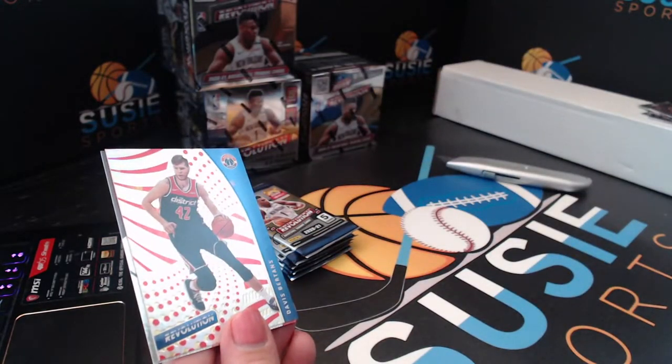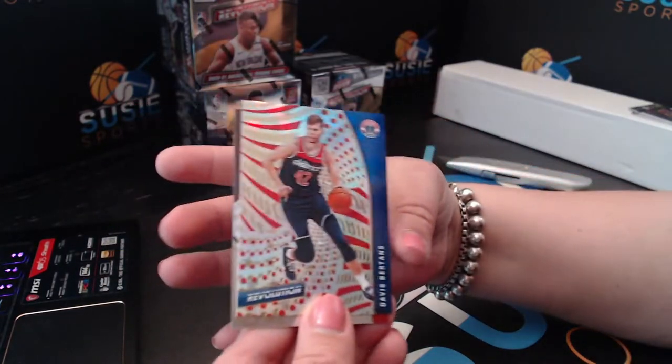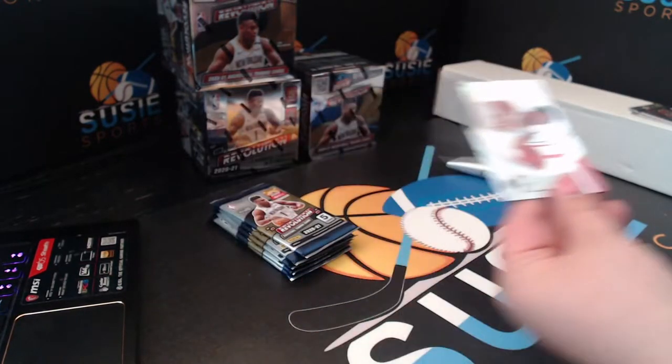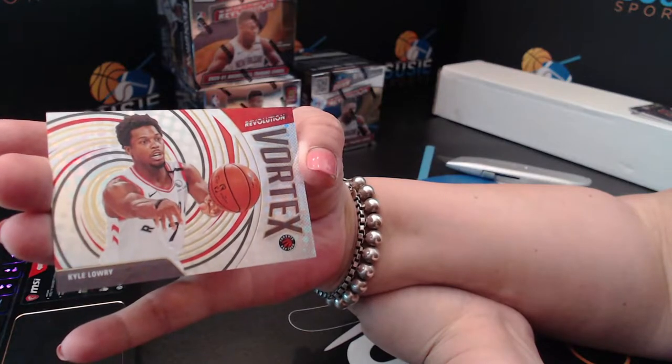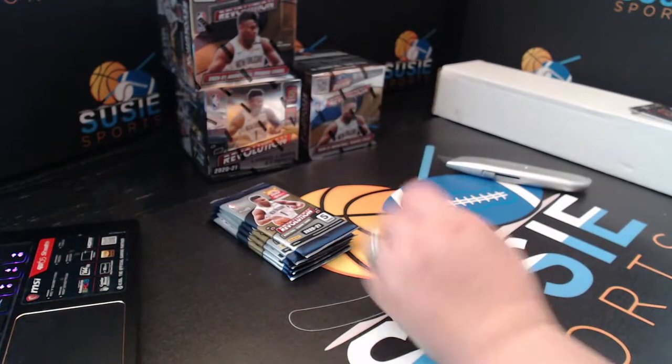On the Astro, that one, Davis Bertans coming out here, going out to Washington. And coming in on the Vortex, sorry, just turning it around, Kyle Lowry, that one going out to the Raptors. It was Davis Bertans, by the way.